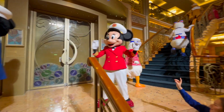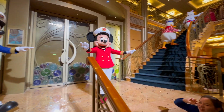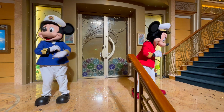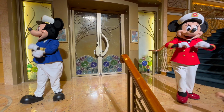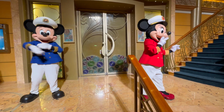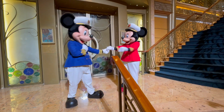You're now watching the evening farewell with all the Disney characters and the Disney princesses. It was fun but sad at the same time because it meant that this was our last night on Disney Wonder, but we really had a great time. If you can do a Disney cruise, the Disney Wonder 7-day Mexican Riviera was memorable.